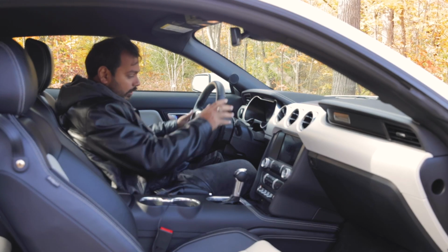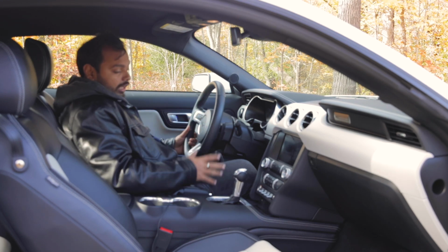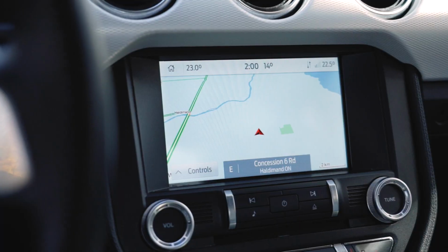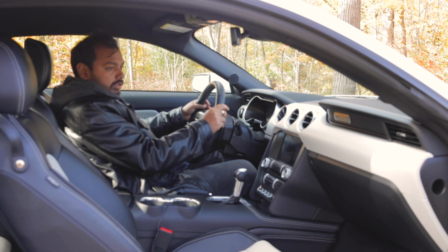There's leather all around. There's good use of aluminium as well, especially this white bit which is for the white edition, you guessed it. And everything else feels really good. You've got physical buttons for the aircon. You've got a nice 8-inch screen with Apple CarPlay and Android Auto, which is again very nice. But yeah, the retro theme really carries on inside.